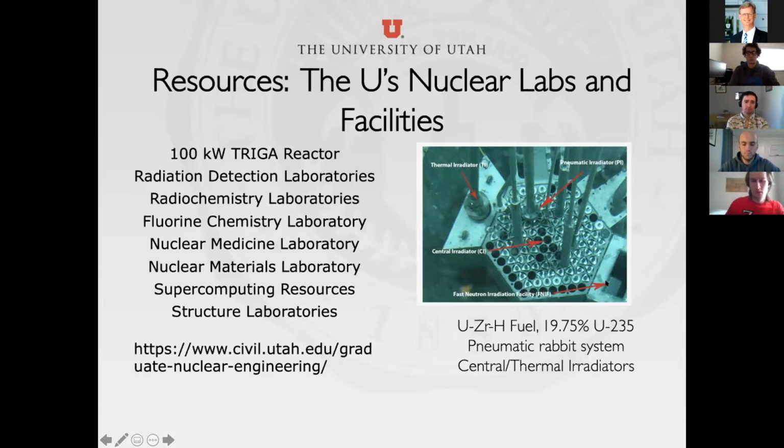So this enables us to do a lot of different experiments in the reactor core, such as isotope production, or say we wanted to look at fission for a nuclear forensics purpose. Maybe we wanted to fission a uranium dioxide fuel pellet, look at the fission yield curve, or just look at how it changes overall.